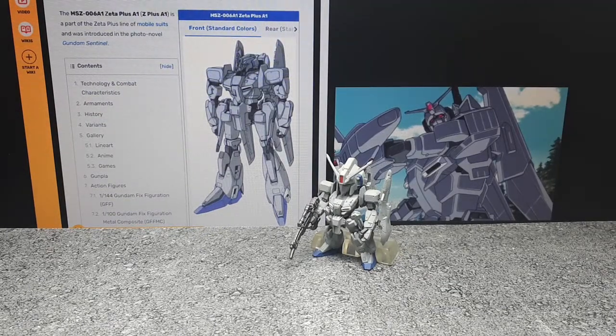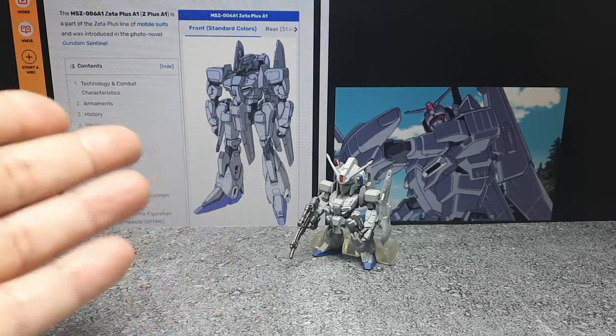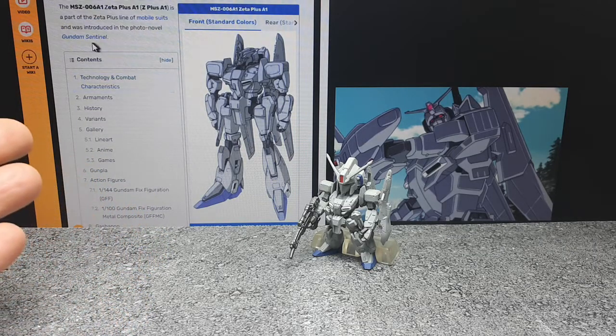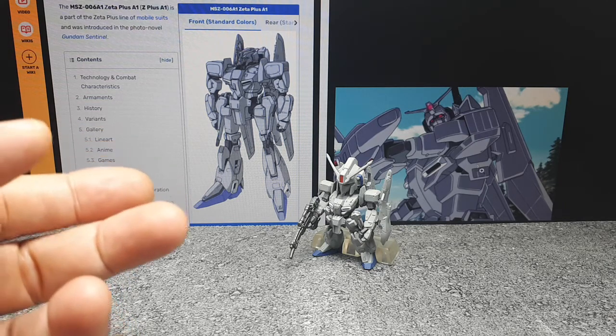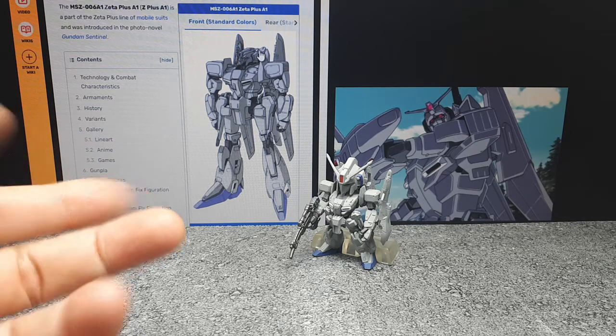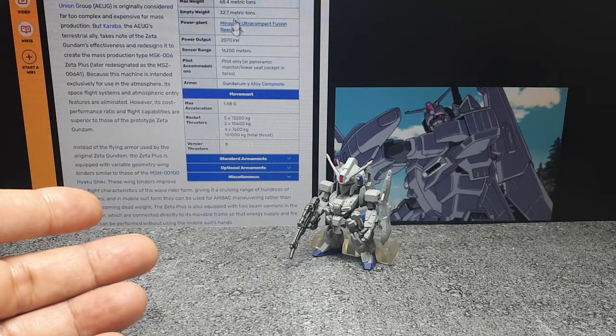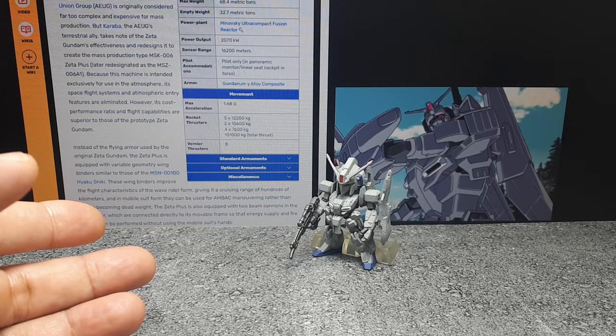Alright, so this figure is from Gundam Converge Collection number 15, and it's number 90, and it's just called the Zeta Plus. Fandom tells me there's a Zeta Plus A1 and also a C1 version, so I don't know which one this is, but it looks like they both have the same JPEG on there. So this is basically shown in a photo novel called Gundam Sentinel. So never in a cartoon, but this is from a cartoon right here, so I don't know what cartoon it is from, but alright, typical stats on the Gundam here. Let's see what it says here.